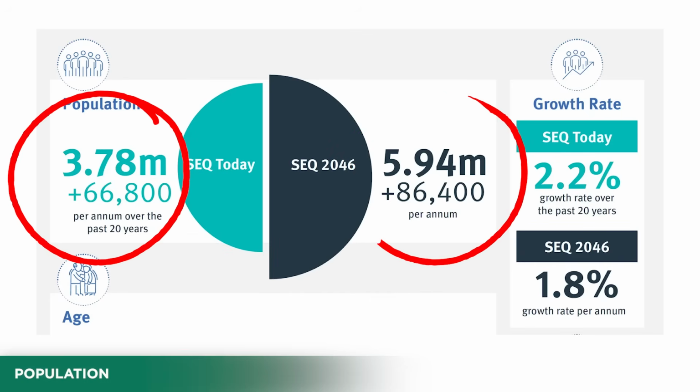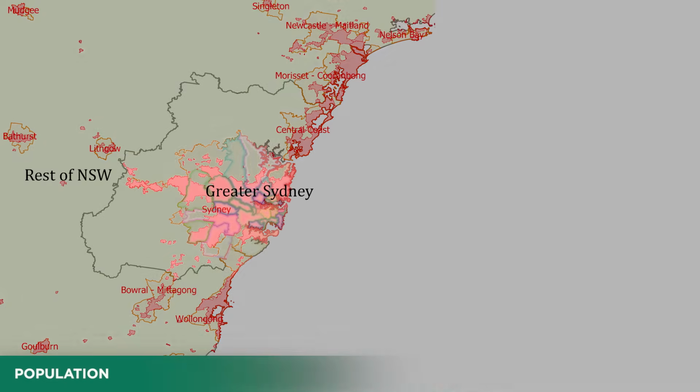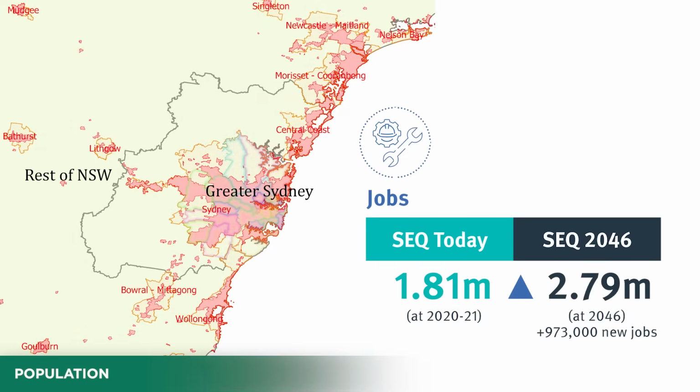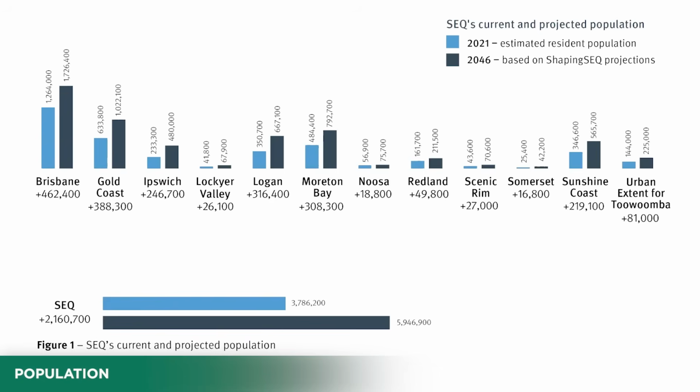This growth is roughly a 1.8% annual increase, which would make the region comparable to the size of Sydney today, bringing in around 1 million extra jobs. We can see Brisbane City is slated to absorb the lion's share of that influx, increasing by over 460,000 people. But it's not all about having the highest physical numbers, because that represents about a 36.5% increase.